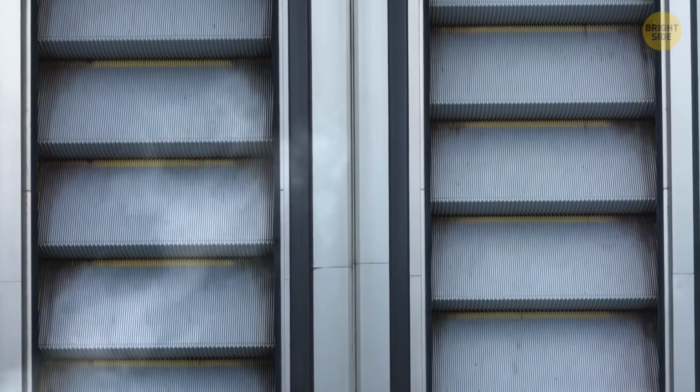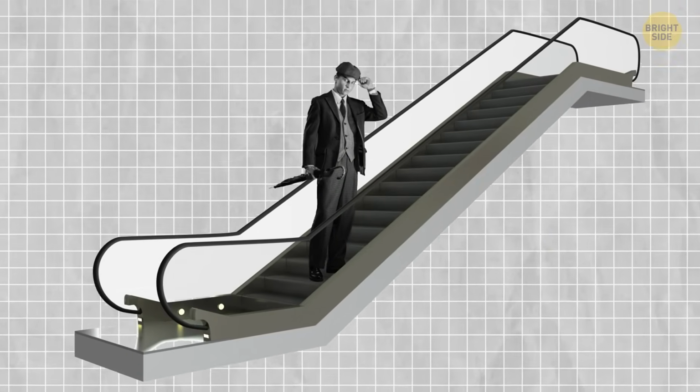The steam-powered conveyor belt was moving at a 25-degree angle and traveled to a height of 7 feet. It was metal with a serrated surface, much like the escalators we know and love today.